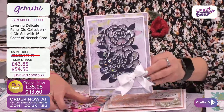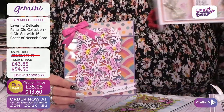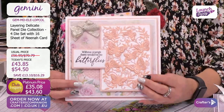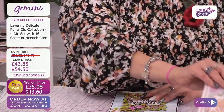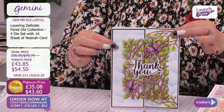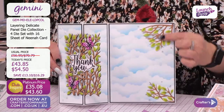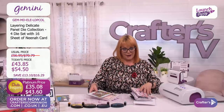And then you've got your shaker elements. You've got the beautiful butterflies. And I've showed you these two just so you can see the difference. Because these are absolutely fantastic. They really are gorgeous dies. And then possibly one of my favourites is this gorgeous vines. It's absolutely stunning. And the snippability factor, where you can snip into it and add it in decoration and all those kind of things, absolutely fabulous.